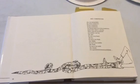Boa constrictor. Oh, I'm being eaten by a boa constrictor.